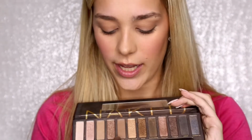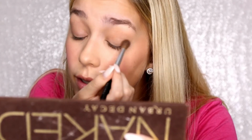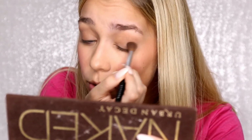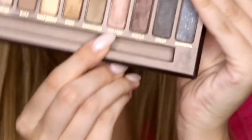Next, I'm taking the shade Buck, and it's a darker brown shade, and I'm going to be placing this in the exact same areas that I put Naked. And this color just adds a bit more definition than Naked did. After this, I don't put anything else in my crease. I'm making sure I blend this eyeshadow out with windshield wiper motions, and then I also bring it back into my outer V a little bit just to make sure the corner of my eye is deepened up as well as the crease.